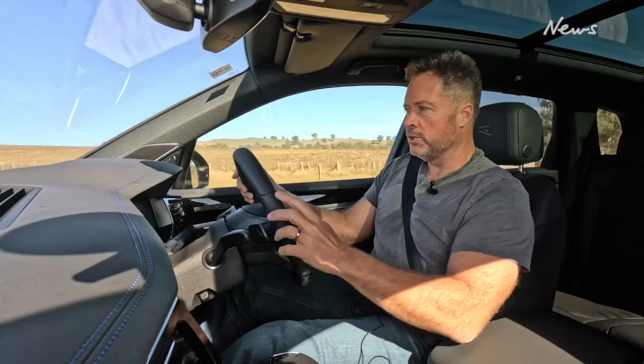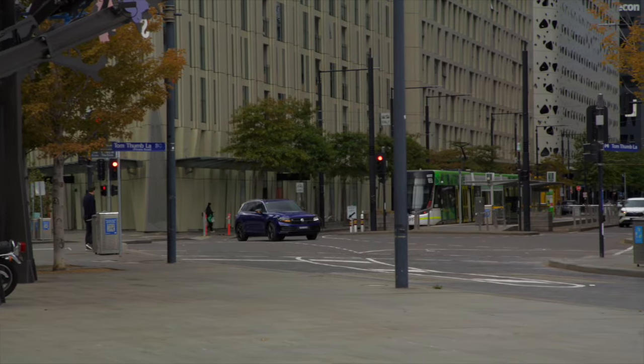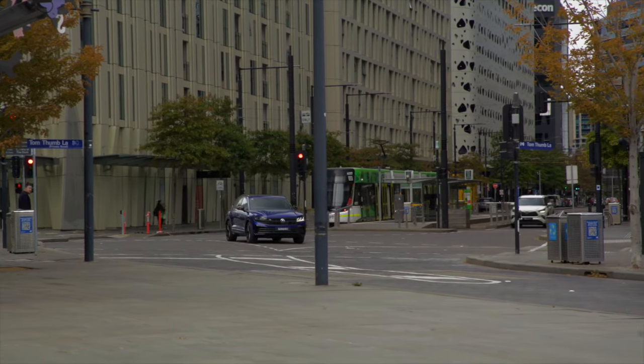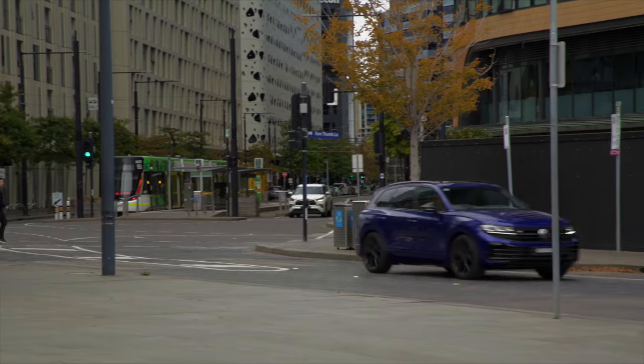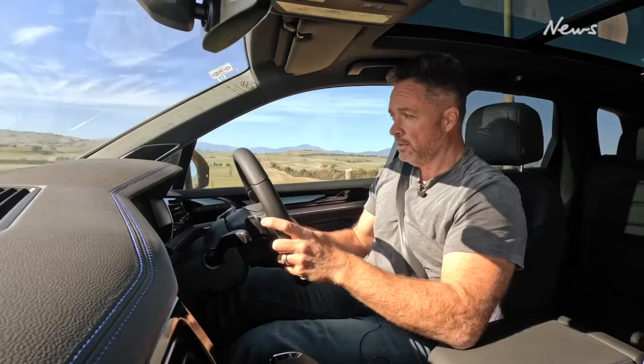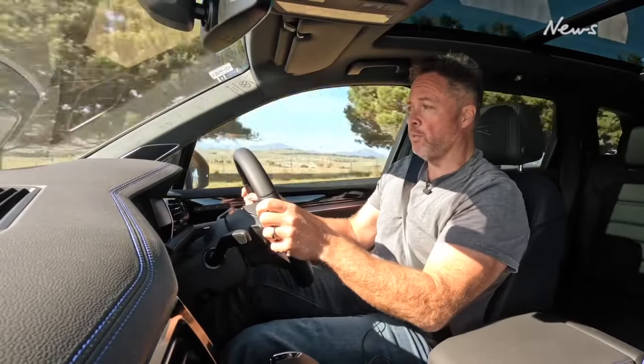But the Touareg R is also not short on size or heft. It's about 2.4 tonnes, so not exactly light. It is a large SUV, so you've got heaps of space, lots of luxury. Now obviously that weight does impact its performance, but when you sink your foot in, you can get to 100 kilometres an hour in 5.1 seconds.